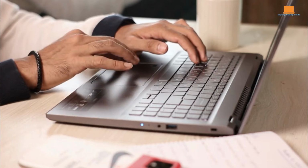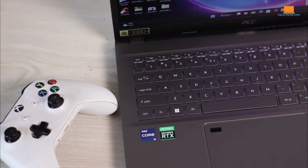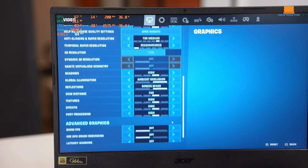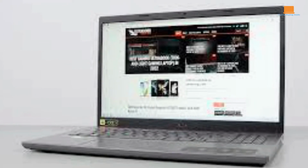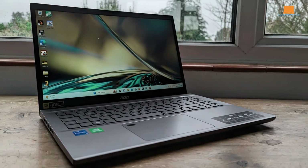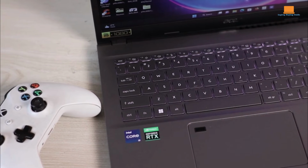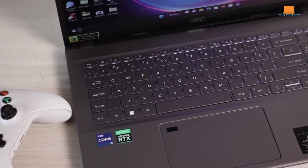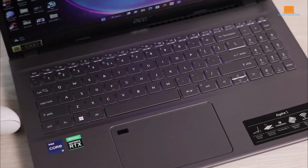When assessing the design and portability of the Acer Aspire 5 Gaming A5-1557G and Acer Nitro 5 AN5-1558, several factors come into play. The Aspire 5 is characterized by its sleek and relatively compact design, with dimensions of 23.8 by 36.3 by 1.8 cm and a weight of 1.8 kg. This lightweight and slim profile make it an excellent choice for users on the go, enhancing portability and ease of carrying. The Aspire 5's design, presented in a stylish gray color, lends a professional and modern aesthetic.